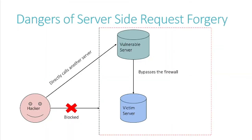All right, server-side request forgery. Who here is familiar with that? Sweet, we got the pros. Now, it's pretty simple. Essentially, you have a hacker, they're happy. There's a vulnerable server, and there's a victim server, right? And they want to talk to the victim server, but it's behind a firewall. So instead, they call the vulnerable server, and they tell the vulnerable server to talk to the victim server and send whatever packets they want, right? Or whatever messages they care about.